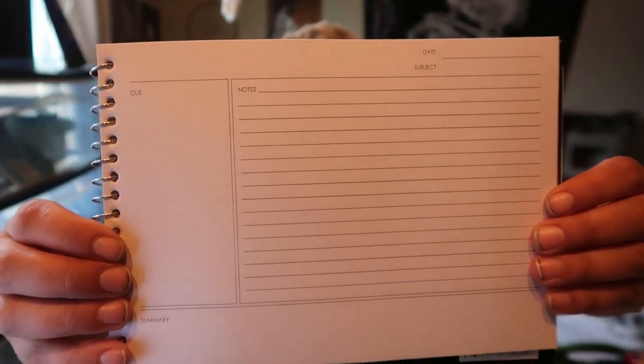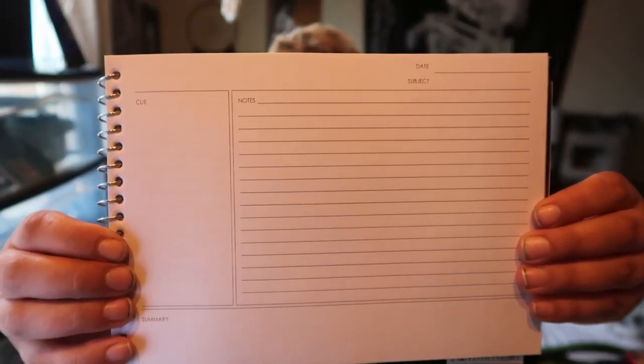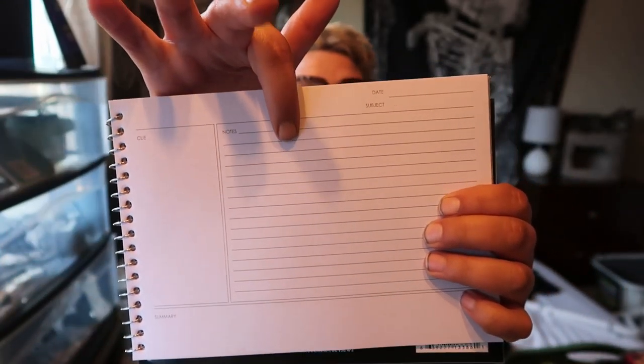Okay. And now on to an amazing dollar store find. These are dollars. So what these are is note organizers. So I don't know if I can get it close enough to you. You have your cue, your notes, and your summary. So your topic, your notes, and your summary of your notes. I bought 11. I have like 12 of them. And I'm super stoked on them. I am just so excited I found them.